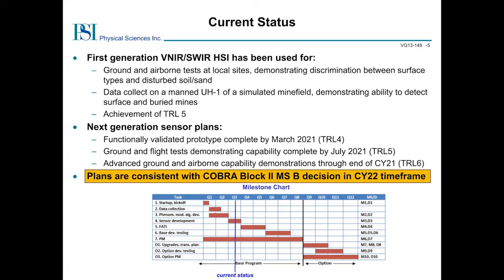The first generation of the VNIR SWIR HSI was shown on the previous slide. This sensor performed ground and airborne tests at local beaches and fields and demonstrated discrimination between surface types and disturbed soil and sand. The sensor was also part of a data collection mission on a manned UH-1 helicopter over a simulated beach zone minefield. This test demonstrated the ability to detect surface and buried mines, achieving TRL 5.